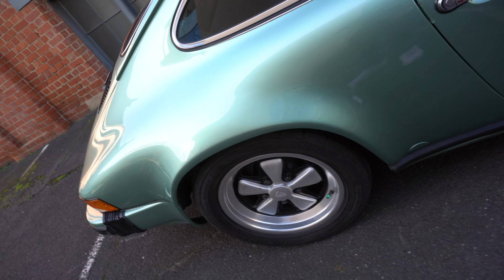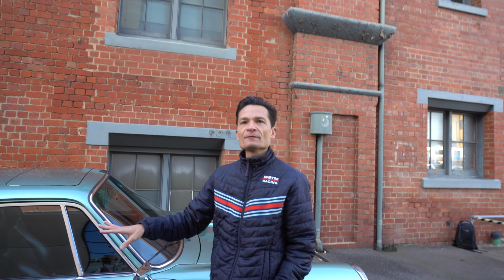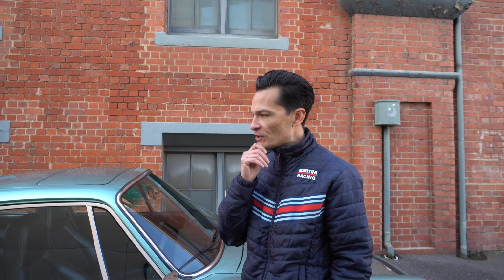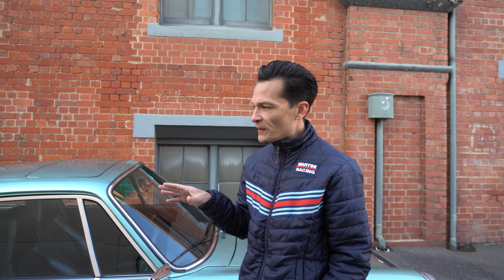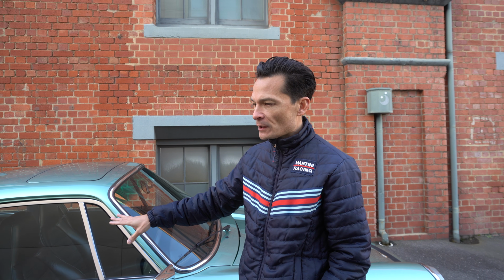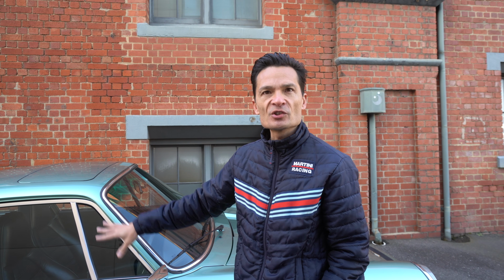So I think in its life it's all metal, it's just been flared out. I've actually seen some footage of the bare metal, and yes, it's all metal. But what I found interesting was that this was delivered in December 1974 as a 911S, which is what it is.